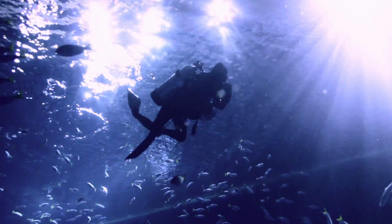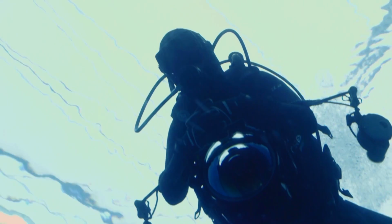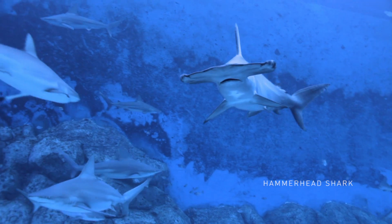Pelagics, you need to be physically strong enough to keep up with the animals. Basically, when you see a fish coming towards you, you can guess which direction they're going. And instead of chasing after them, you go there and you wait for them to come to you.